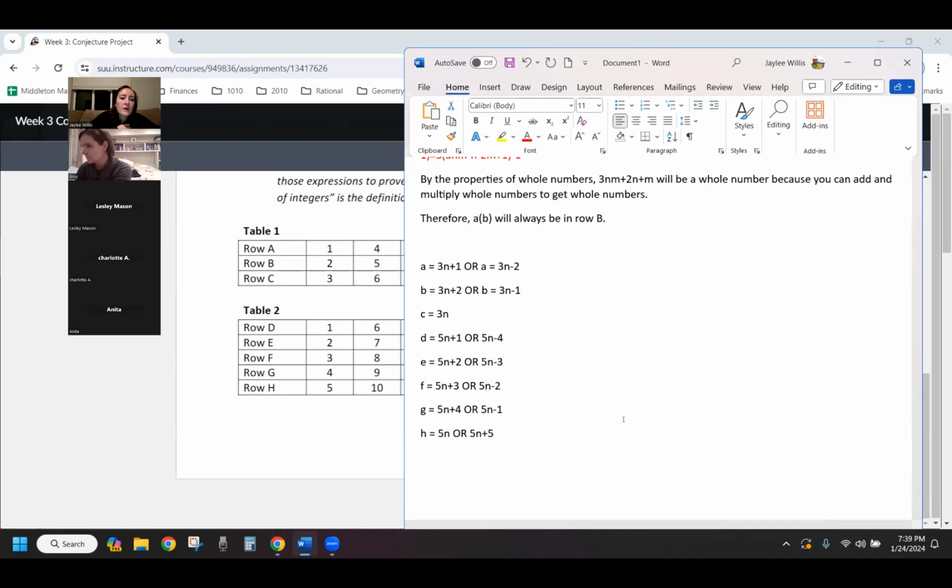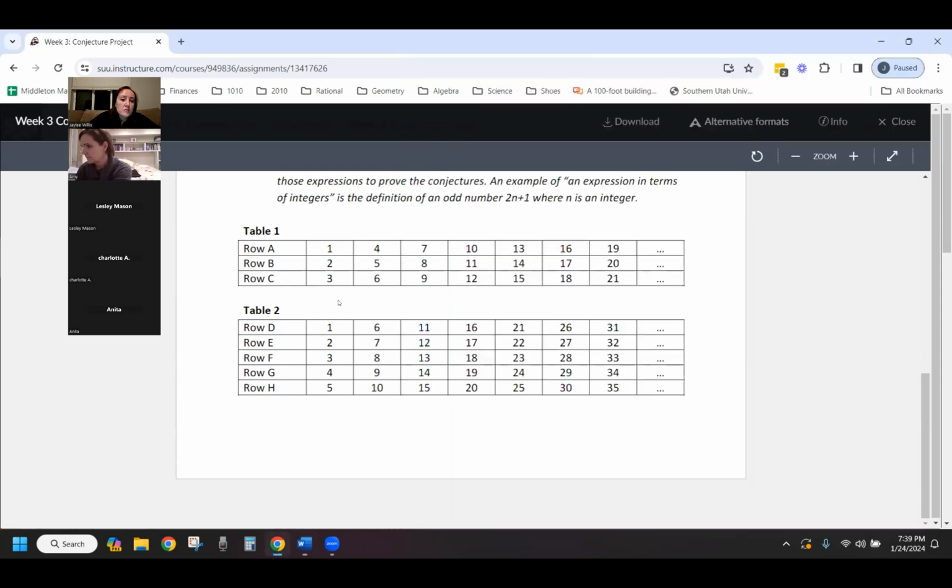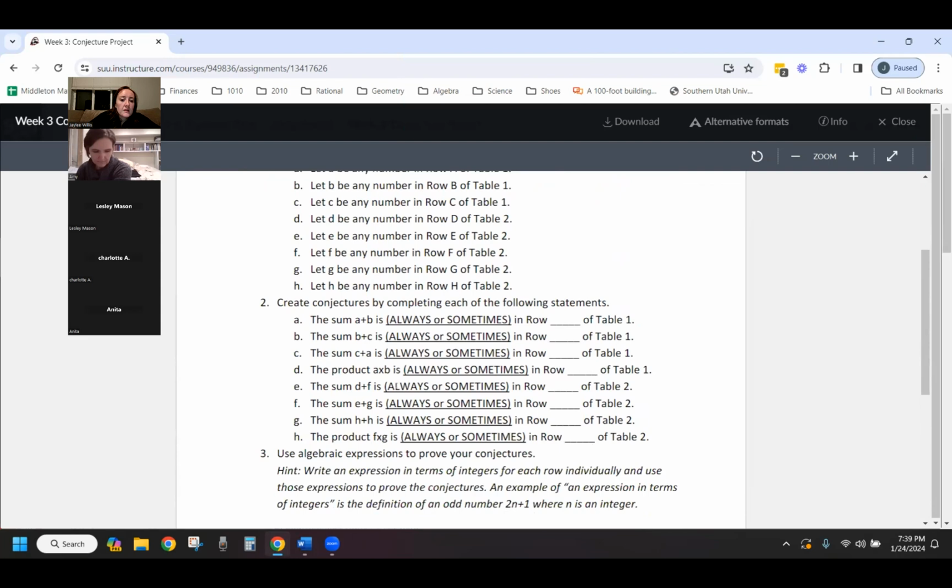Okay, so those are the definitions of all the rows, their structure. Are there any other conjectures you want me to go over? So we did the product of A times B. Do you guys want me to do any addition ones? Yeah. Do you guys have a preference for which one? We have like 6 of them. Okay, awesome. Yeah, we can do B.